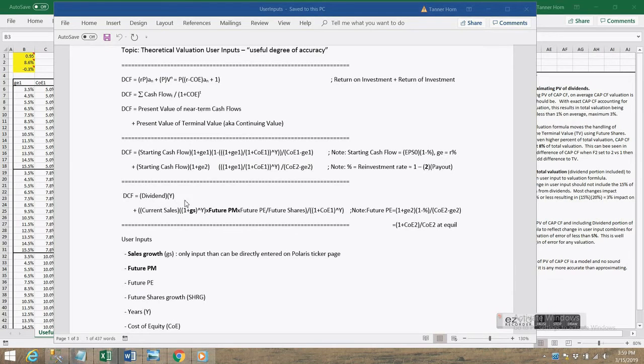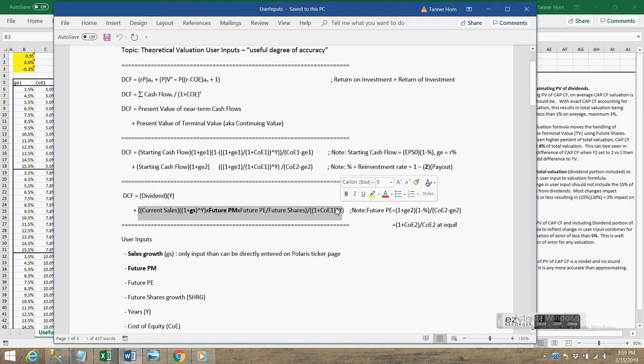Now, the formula used by Polaris, again, not only doesn't include the growing and discounting of near-term cash flows, but it also moves the handling of buybacks into the second term of the formula. So if we omit that moving of the buybacks into the second term momentarily, and you do that by just assuming future shares is equal to current shares, it can be shown that the second term here in the formula used by Polaris is exactly equal to the second term in this more complicated formula.